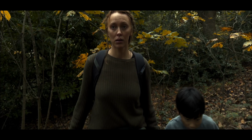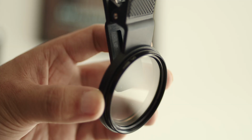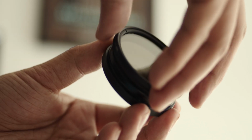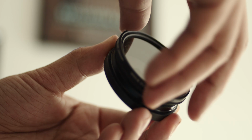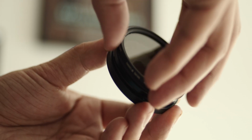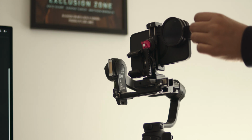Now, to control the exposure for outdoor, I needed an ND, so I got this CPL mount that clips on, but it doesn't have the ND. So I had to get this separate variable ND that attaches on top, and then you just clip it over the lens of the phone.